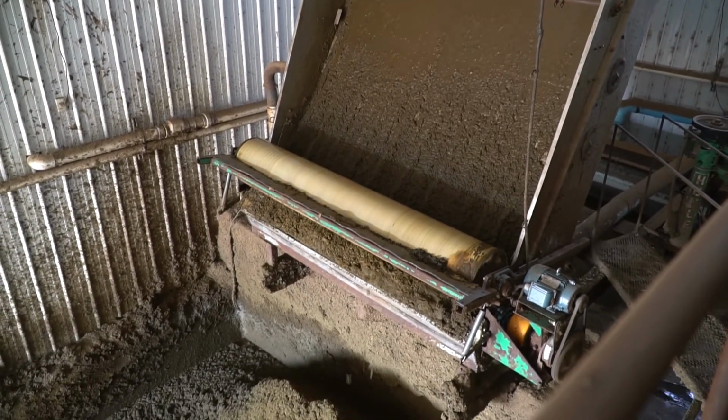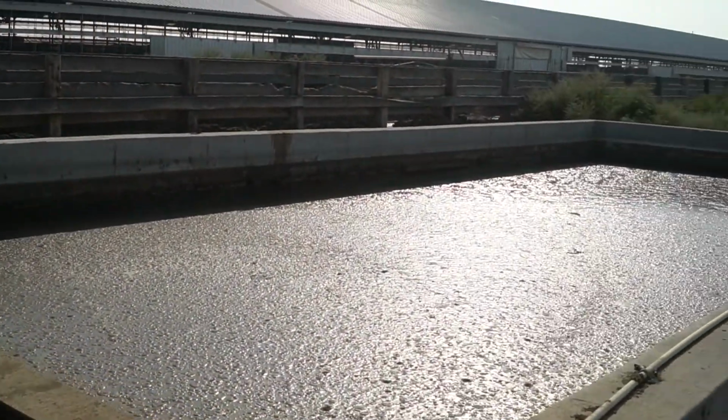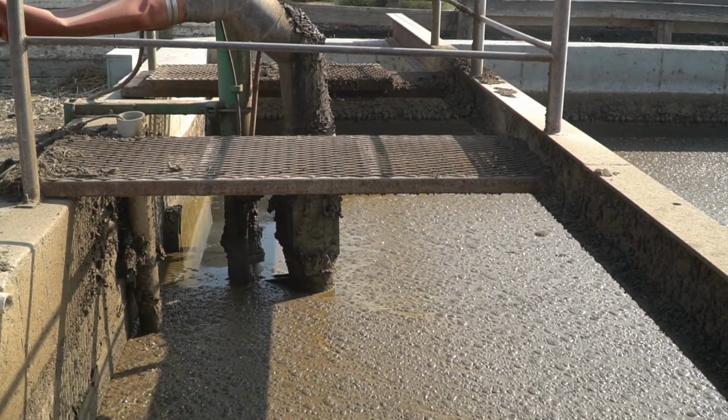It then flows from those screens down to a bottom removal pit, which we call it, which is shaped like a V at the bottom with a pipe, and that pump turns on again based on fill to pump off the bottom solids that have settled to the bottom off to another pit that in turn feeds the centrifuge.